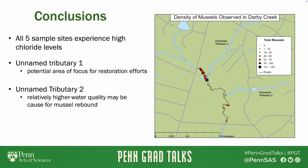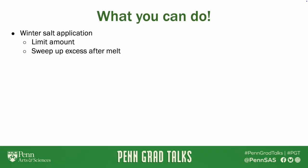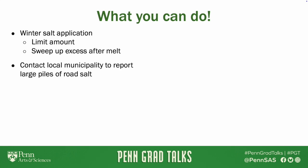And lastly, we know that road salt is harmful and it is polluting our creek. So you might be wondering what you can do to help mussels in the future. One thing that you can do is limit your winter salt application. You can double check how much you actually need. A lot of people might accidentally overuse. Once the snow and ice has melted, you can sweep up any excess that might be left. And you can also contact your local municipality, report large piles of road salt, and request that they be taken care of. You can contact your representatives to support legislation that supports responsible road salt application.